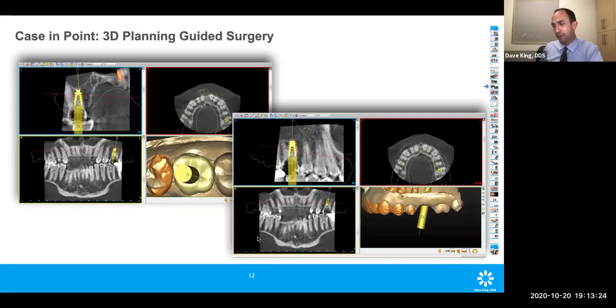Okay, let's talk a little bit about CBCT. My office is in the process of getting a CBCT machine installed. Hopefully within the next 14 days. We've got some of the electrical and contracting work coming in on Thursday. And then hopefully next week we'll have our CBCT machine installed, so we'll be able to do all of this planning in-house. But this is a case from, I want to say, 2014, 2015 that we did.